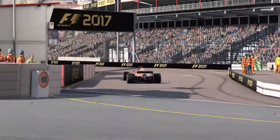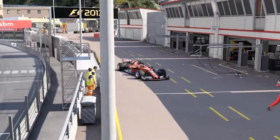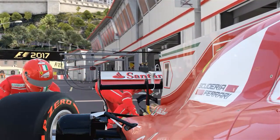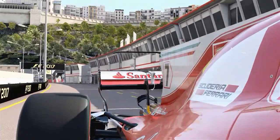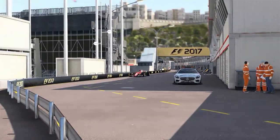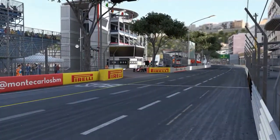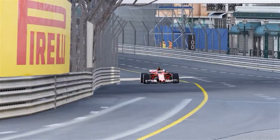So this is Kimi. Kimi comes into the pits from the lead of the race. He's going to go for his super soft tyres. We'll see if anyone goes past him. I think there probably will be a couple of people who go past, but they'll still need to stop. Nice shot of the safety car there, just sitting there waiting to come out. Which is almost usually 100% on Monaco. But in this instance, not yet.